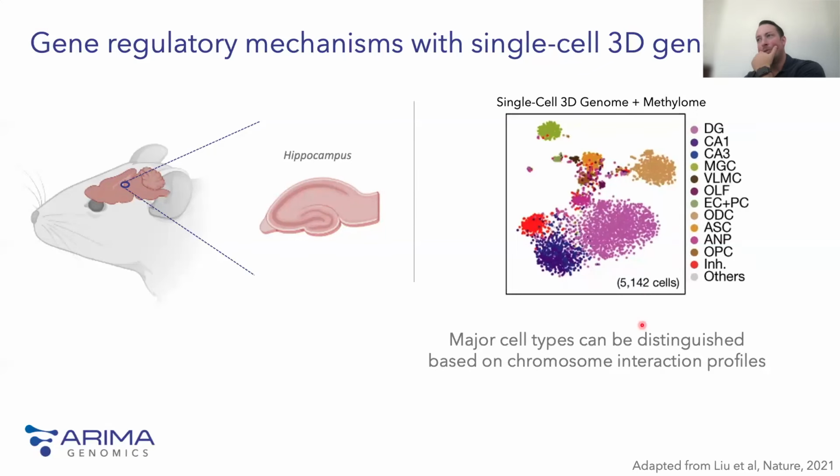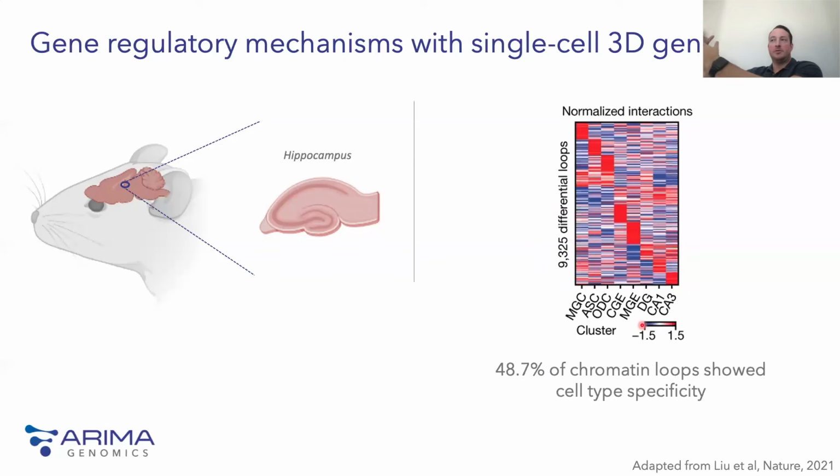And so what you can then do is dig into those cell type specific chromatin loops for each of those major cell types. So each of these dark red bars in this heat map is a cell type specific loop. And there were about 10,000 of those across the mouse hippocampus. So quite a bit of cell type specificity when it comes to chromatin looping across these different cell types.